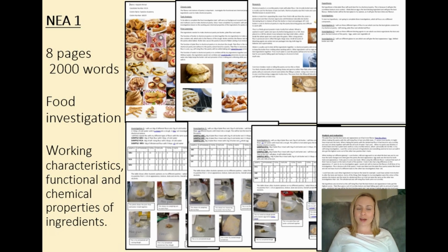I talked to you on the previous slide about the different types of coursework that we do for this qualification. The first piece, like I said, is food investigation. We have to investigate an ingredient of some kind, and we have to figure out what happens to it if we apply heat to it, or if we apply different gases to it, or different cooking methods to it. On the slide you can see an example of a really good piece of coursework. It's really detailed, it's really neat. You can see the pictures of all the practical work they had to do to get to their final result.